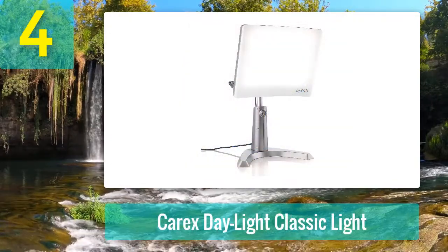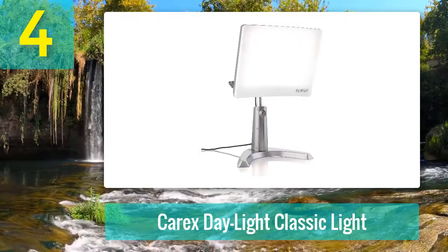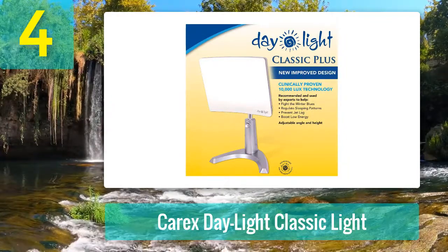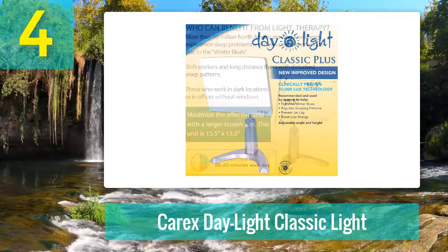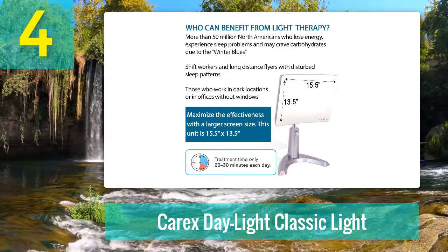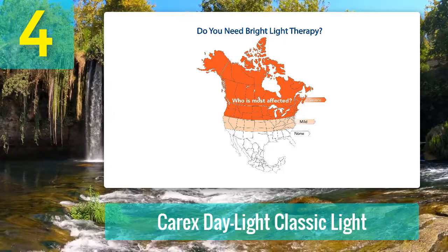Coming in number 4. Carricks Daylight Classic Light. The lamp provides 10,000 lux of glare-free, LED white therapy light. It has 2 light settings, blocks 99% of UV rays, and projects the light downward for maximum effectiveness. With a broad surface to project the light from, the lamp provides a full dosage of light from 12 inches away so that you don't have to sit right next to the lamp.